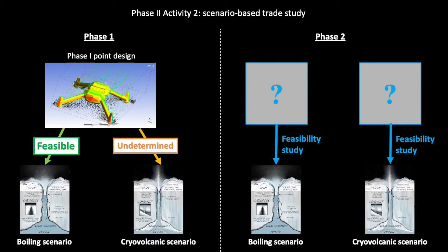Second, we revisit the trade on the robotic system of DM. In particular, instead of having a single point design against the 2 very different eruption scenarios, we will develop 2 sets of mechanical and software designs, as well as concepts. This scenario-based trade study approach is justified because a future orbiter mission to Enceladus before EVE should be able to identify which of the 2 scenarios is correct.